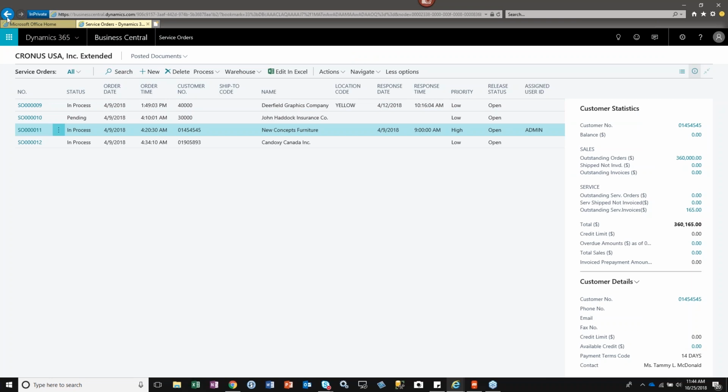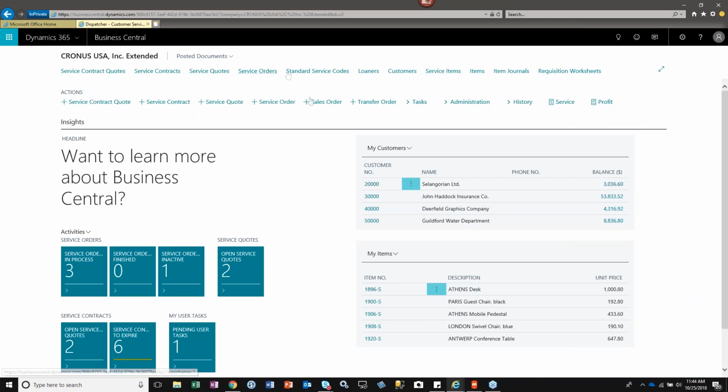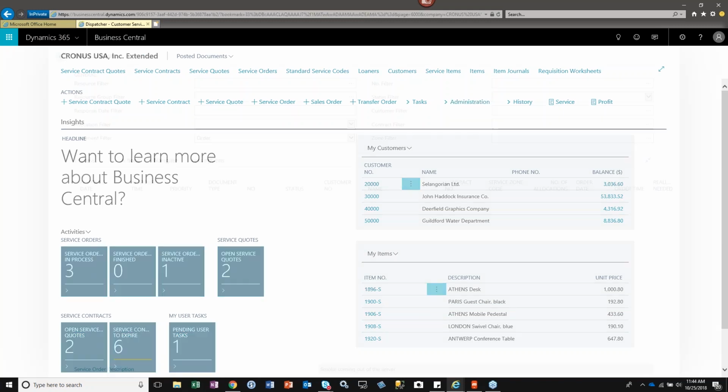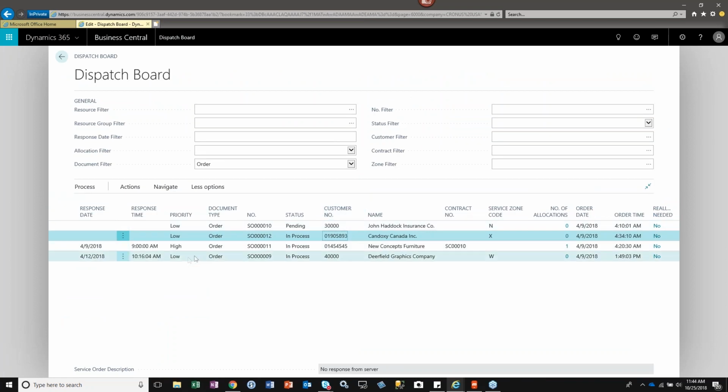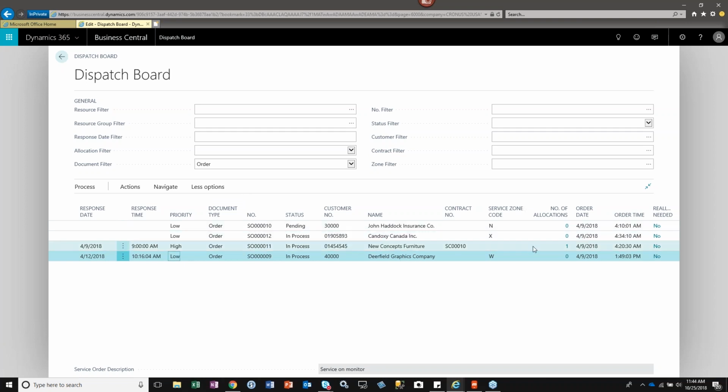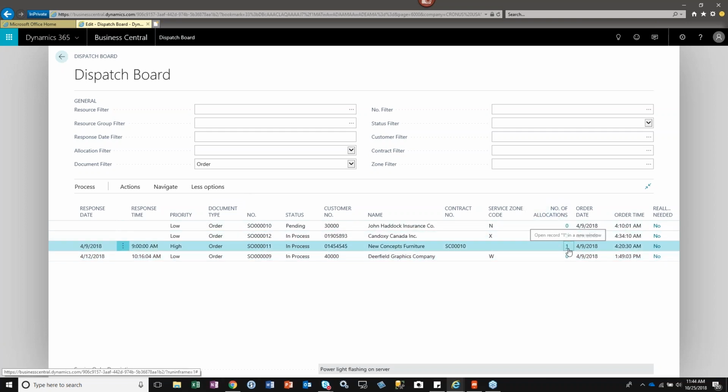And as I go through that, let's go to dispatch. So down below here, I'll have admin site. You'll see I have a dispatch board. This is going to tell me what I'm working on or what's coming up. I've got orders I'm working on in here, and I've got this one for Deerfield Graphics down below. So far, I've only got an allocation of one. What that means is I've got one person who's got some hours assigned to this right now.